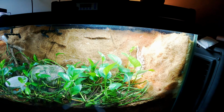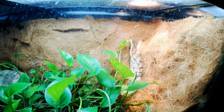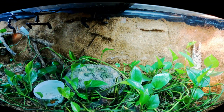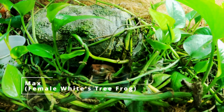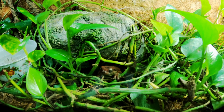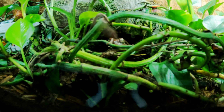We get another look at where it all started for wild vivariums. The 125-gallon mixed species White's tree frog, Southeastern 5-line skink vivarium. Here we have an awesome opportunity to catch Max. I couldn't figure out where the White's tree frogs were going during the day, but now I have some idea. Max seemed like she found herself a little home inside of her home.